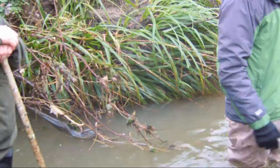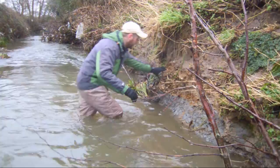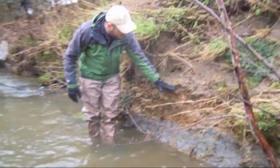Just look at this, this is interesting as well. This is where I think this river may have been dredged in the past. Yeah, quite possibly. You see a gravel seam here. Yes, which would be the riverbed. Ah, right. So your riverbed should probably be about there.